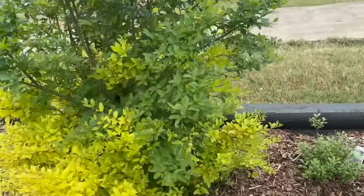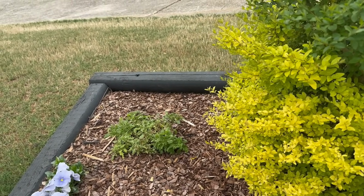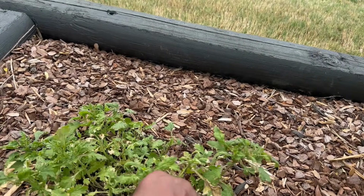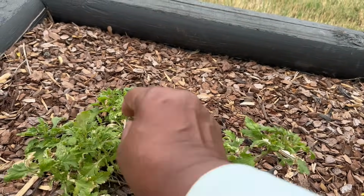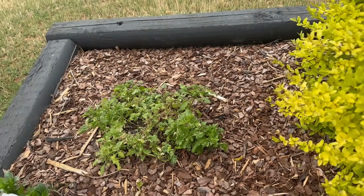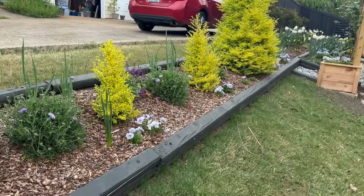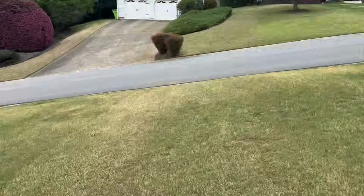And then over here is my verbena, the perennial. It doesn't have any flowers on it like my other one does, but I'm going to get some of this dead stuff off, because like I said, we had that cold front and did a little damage to the leaves, but I'm not too concerned about it. This bed is looking very lush and healthy. All right, so let's go to the center bed.